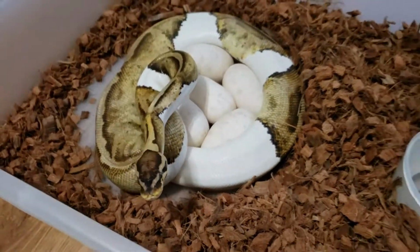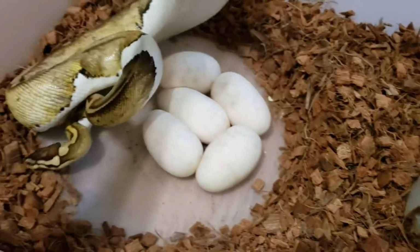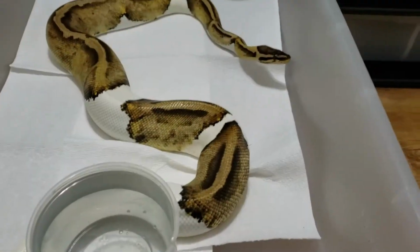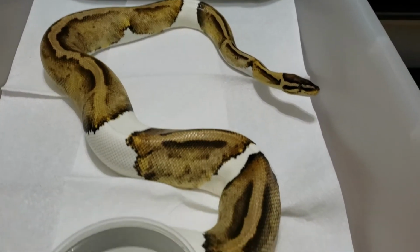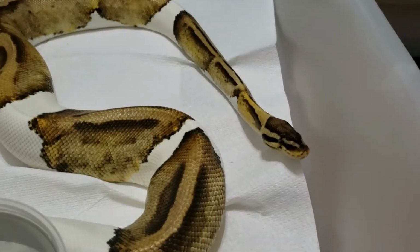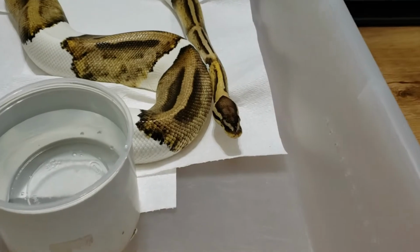Can't ask for much more for a first timer. Really proud of her. Let's see how she is with letting me take her off her eggs. Oh, pretty good. Gorgeous. Here's Mama after taking her off the eggs and weighing her. So she's 1,500 grams after laying. Pretty good weight. Time to get her beefed up and ready for next season. Thinking about putting the Desert Ghost pied to her just to make some pied, pastel pied het Desert Ghost for the future. Build up that army.